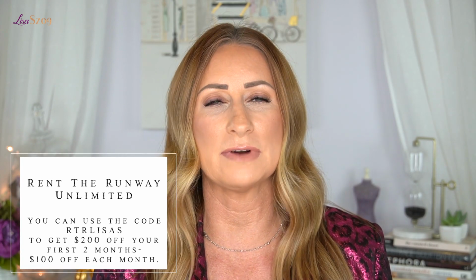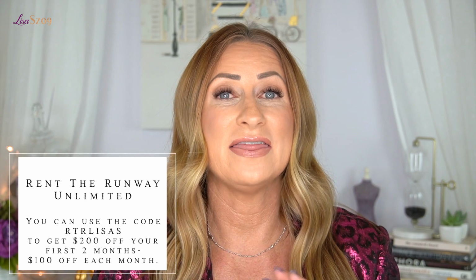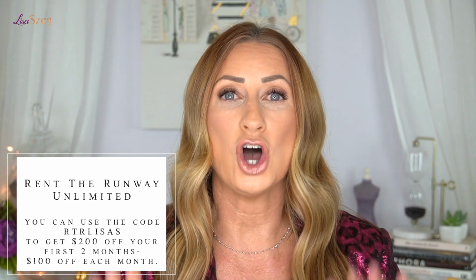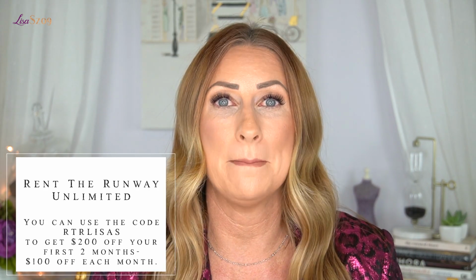So we tend to think of Rent the Runway and we think of dresses for an event or things like that. They have everyday clothing as well, guys. It is awesome. It is a flat fee monthly. You have 4 items on rotation at all times. You can send 1 back, keep 3, send 2 back, keep 2, whatever works for you. I tend to be a 2 and 2. I just happen to have 4 here right now. 2 are going back today because I've already worn them.